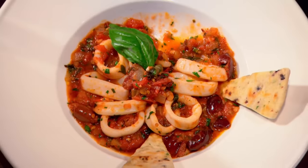The calamari's cooked perfectly. Still very, very moist, very delicate. The tomato stew has very nice, fresh flavors. You taste the olives, you taste the onions, you taste garlic, a lot of garlic for me. It's a very, very good expression of ingredients. And I think, quite frankly, it comes together really, really strong. Good job. Thank you.